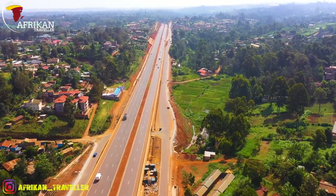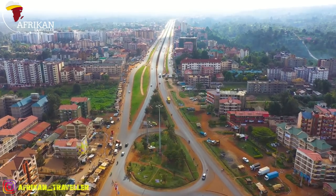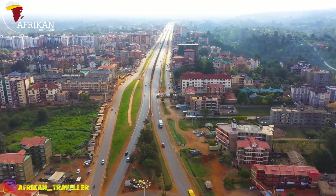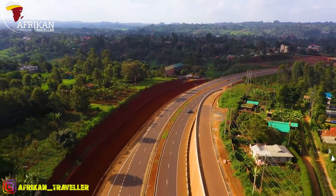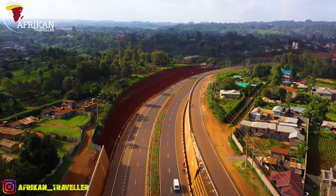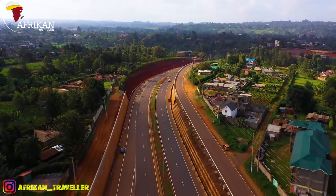There were some design changes. The Western Bypass was initially designed as a 4-lane dual carriageway with 7 interchanges at Gitaru, Lower Kabete, Wangige, Kihara, Ndenderu, Rumenyi, and Ruaka. But a redesign was done later, which axed the Ndenderu and Ruaka interchanges. According to the project supervisor, the Kenya National Highways Authority, KENHA, the design review was done to avoid a lengthy process and high cost of land acquisition, and to mitigate construction delays that could have raised the contractor's cost.